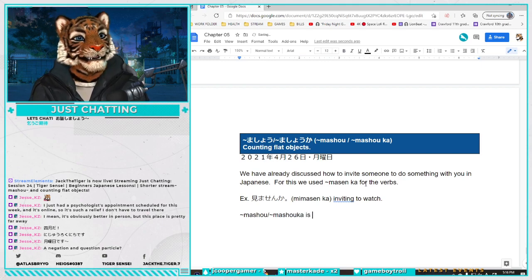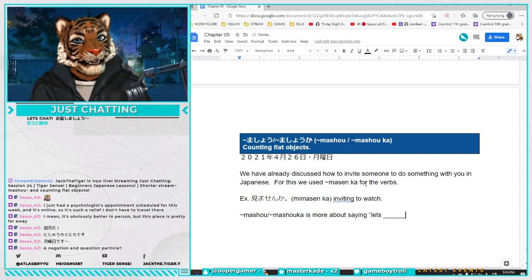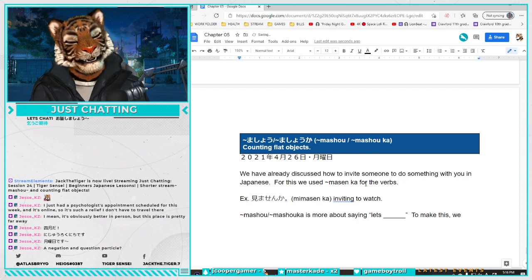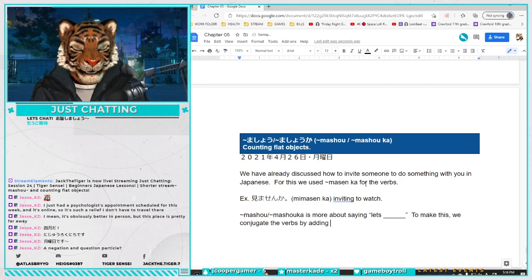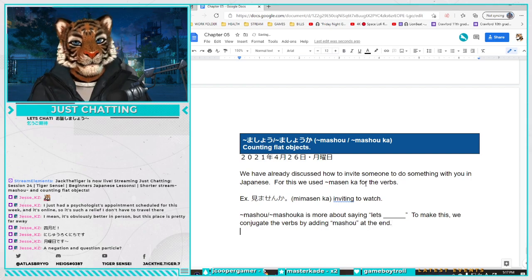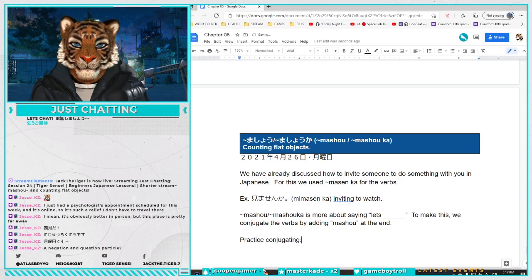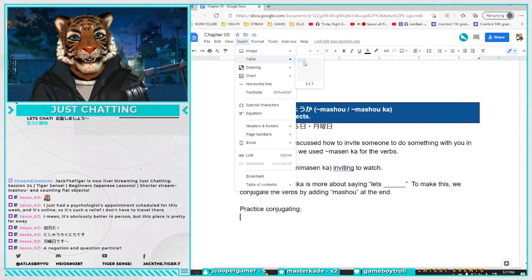Mashouka is more about saying, let's blank. Like, let us do this. And to make this, we conjugate the verbs by adding mashou at the end. So let's practice conjugating first. I'm going to give you guys some verbs, and I want you to try in chat to type them into mashou.